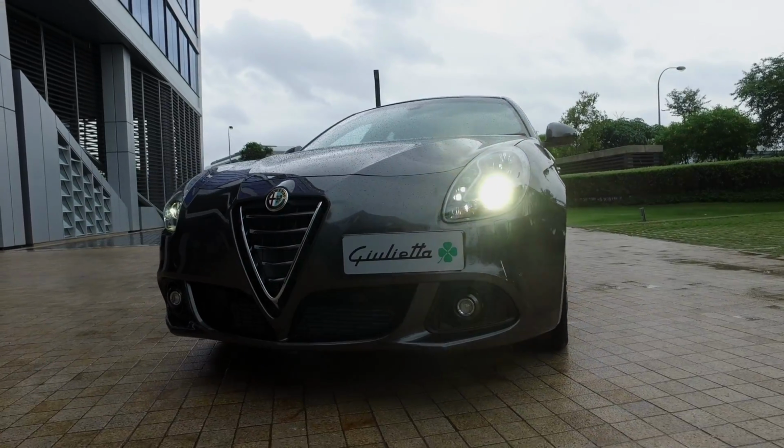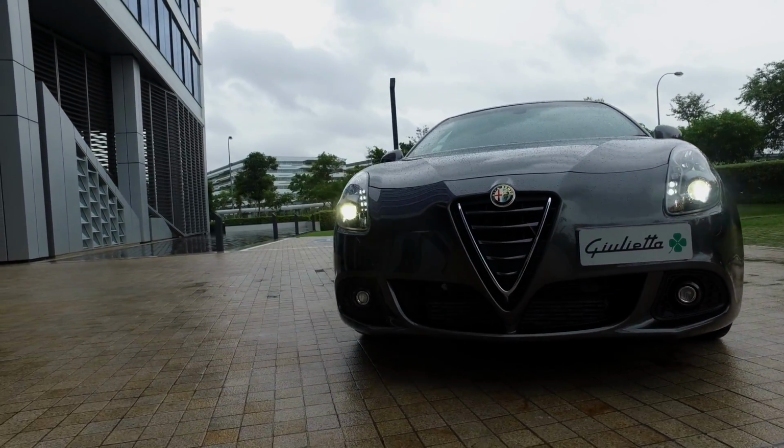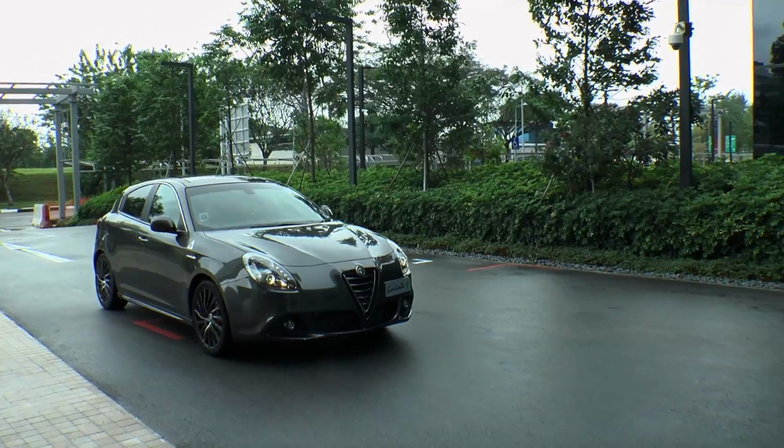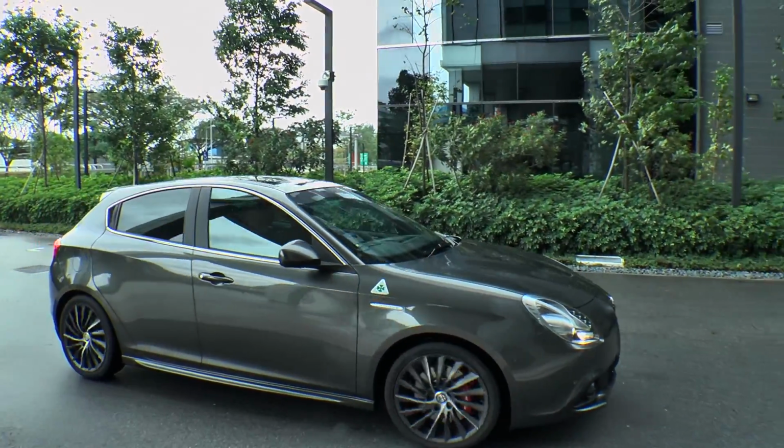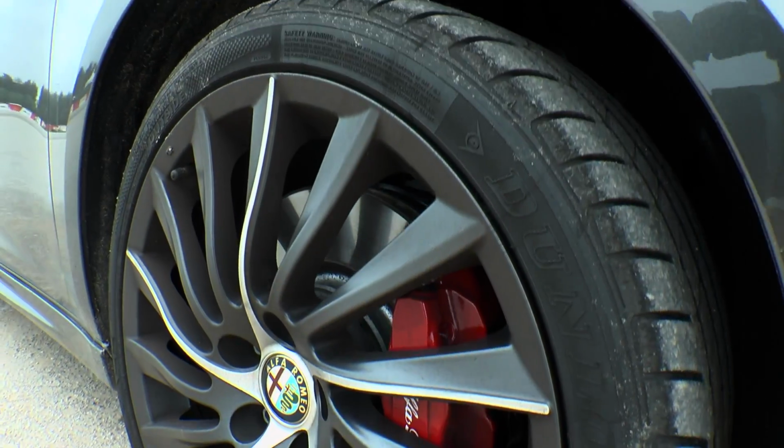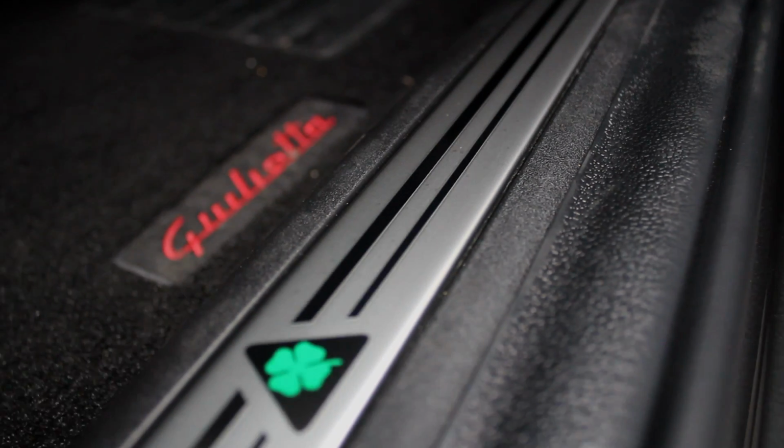In today's segment of Rev, we have a family car. When you hear the word family car, you might think of a car with the usual family sedan looks. Well, it's not the case right here. The Alfa Romeo Giulietta from Alfa Romeo. What makes this car special is the Giulietta has 60 years of history behind it.